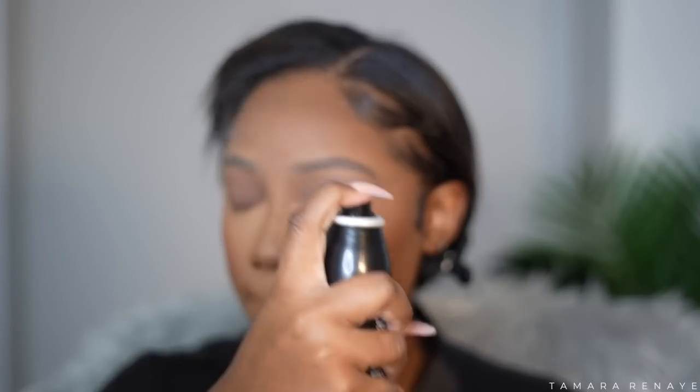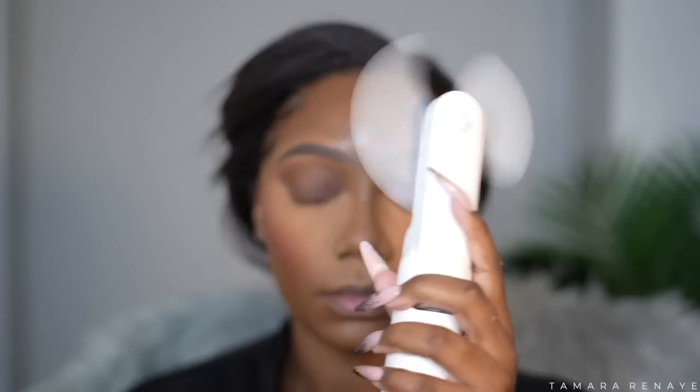Now to set my face, I had to open up a new Morphe spray the other day. I gotta keep my eyes closed when I'm setting my face with the setting spray. This fan comes in handy.